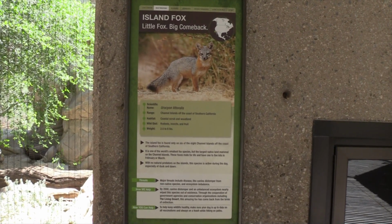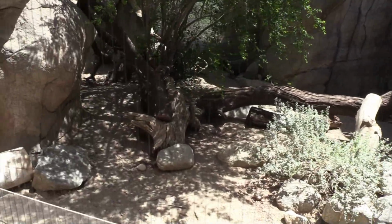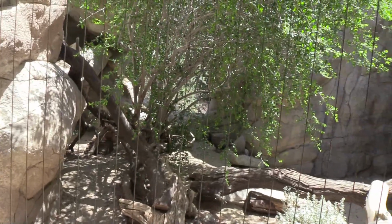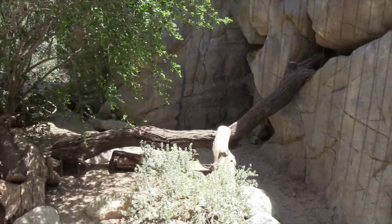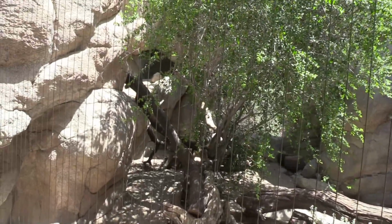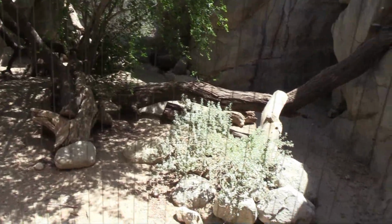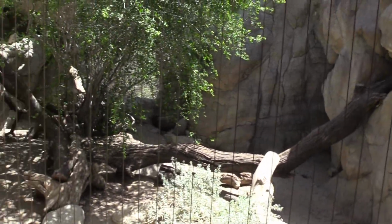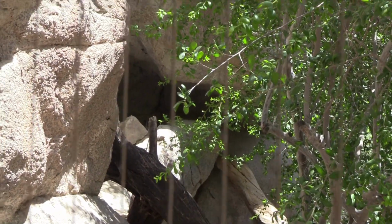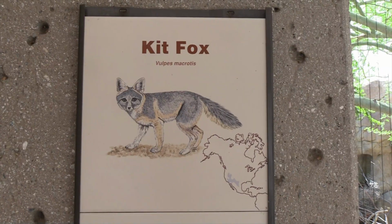Got island fox. Alright, island fox habitat. See, the fox is going to be sleeping in here somewhere, just out of view. So again, I will check back on my rewalk. Alright, I can barely see him right back there. I can see an ear sticking up.